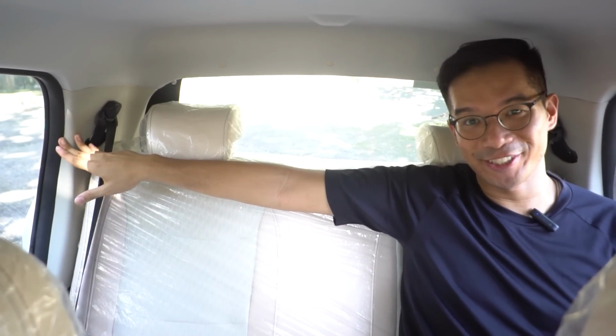And one more thing about this car. You want to know how narrow this car is? Here, let me show you. That's pretty much it. You can paint a picture yourself.